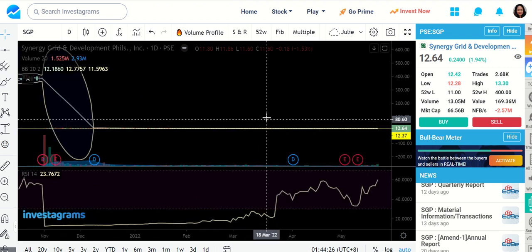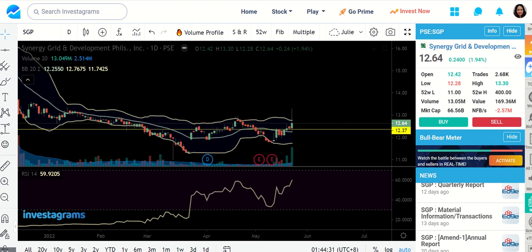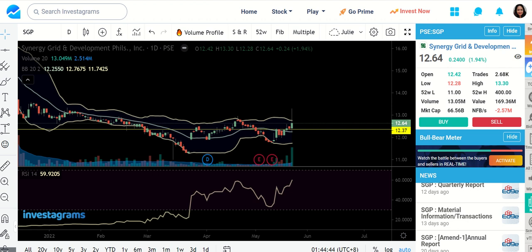As I have mentioned earlier, the company is now engaged in energy, power energy. So of course, recently, the focus of everyone is almost into the renewable energy. Even the government, the focus is in the renewable energy. So chances are there could be some hope in the stock as well. Let's see, let's find out. But for now, I'm just using technicals as my main reference. Use 12.37 as the support.